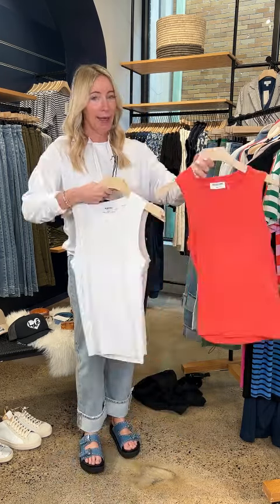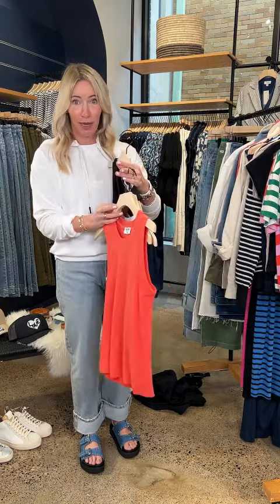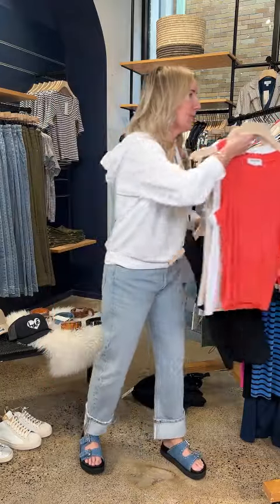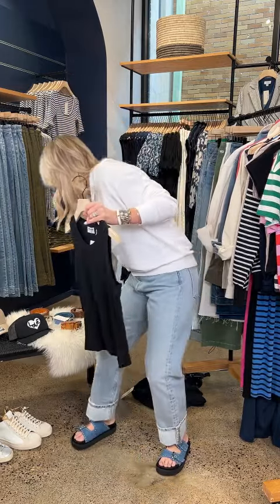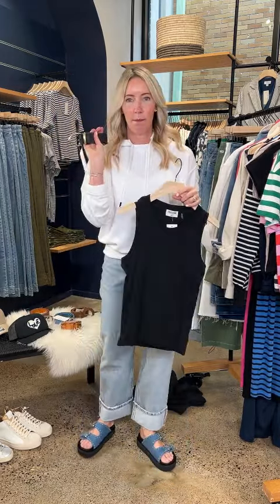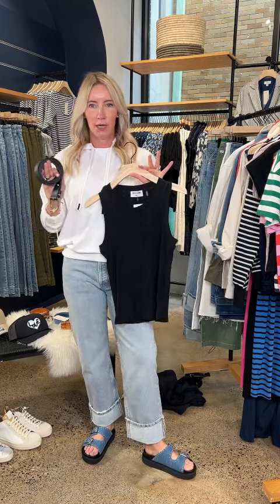Example A, take the black one. This is your new night out top, and I'm not kidding. This is your new night out top. It's a tank top. That's how easy it is. It's a knit. Take this, pair it with your cuffs, and then grab yourself a good belt to define the waist, a fun shoe, and you are done.